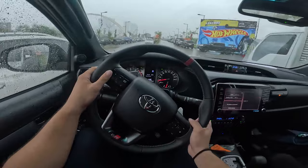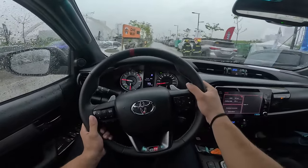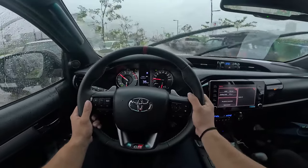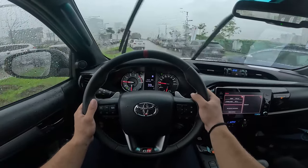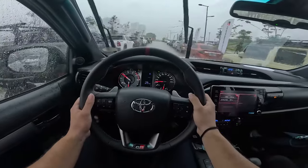Now, Toyota deleted the rear stabilizer bar of the Hilux GR Sport, and that's supposed to increase the articulation of the vehicle. But the stabilizer is there for a purpose. It's supposed to reduce body roll. I wanted to test what the effect is, but unfortunately, on the small track, there's no way to test it. Perhaps in the future.